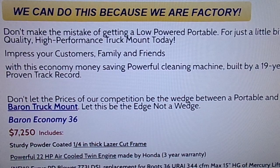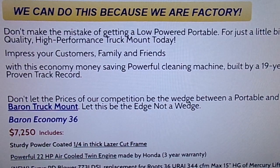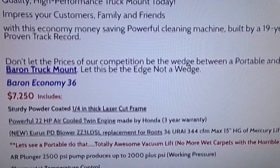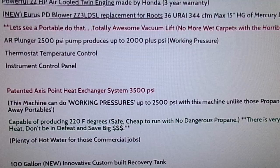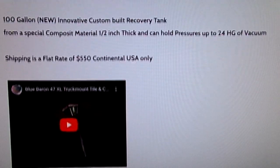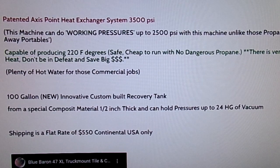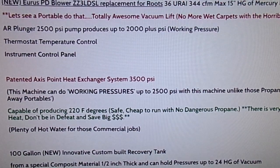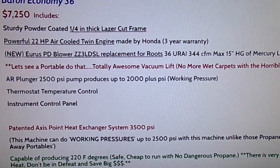Because of the pricing today and the economic conditions, a lot of these companies are overcharging their customers for equipment that is not as good, not engineered correctly. They use propane heaters, smaller engines and blowers. And because we've been a 19-year builder, we can do this. We're factory. So we're allowing the bridge, and rather than people turn back into portables because they can't afford truck mounts, we have a really beautifully priced unit called the Baron Economy 36.